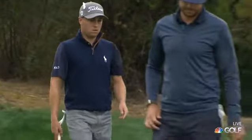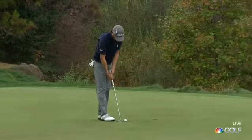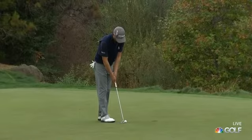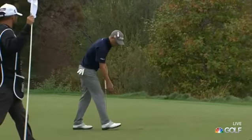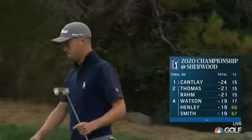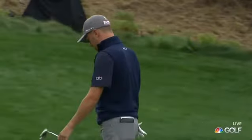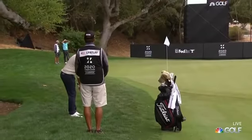Needs to stretch. So it's going to be a drop shot. Boy, Cantlay 3 shots clear and just missed the green with a wedge, Gary. That is Justin Thomas's first bogey in his last 24 holes. All right, over at 16.